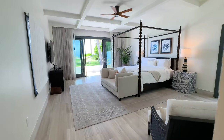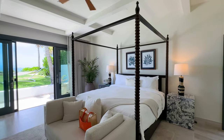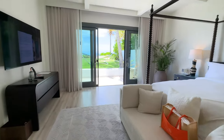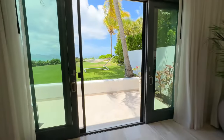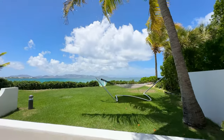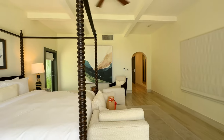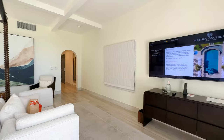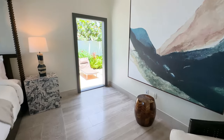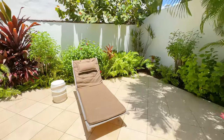And then this will take your breath away. Doesn't that four-post bed call your name? We want to dive right in. And there's no beating this. Rendezvous at your doorstep. The master suite even features its own solarium for catching some rays.